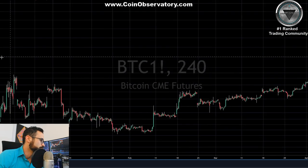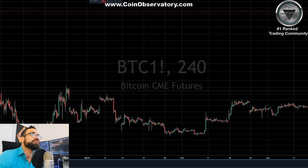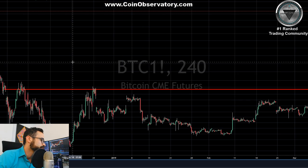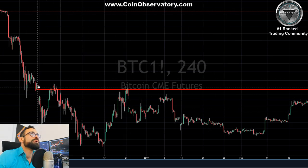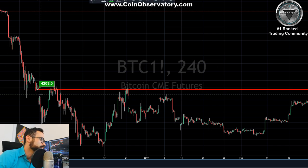I'm just going to use a rays tool to highlight some of these gaps, and we're going to highlight the duration, how long it took to get back to fill that gap price. So here we had a trading gap, all right? You guys can't see it. Sorry. There you go. We had a trading gap on the way down, right, at 42.03.